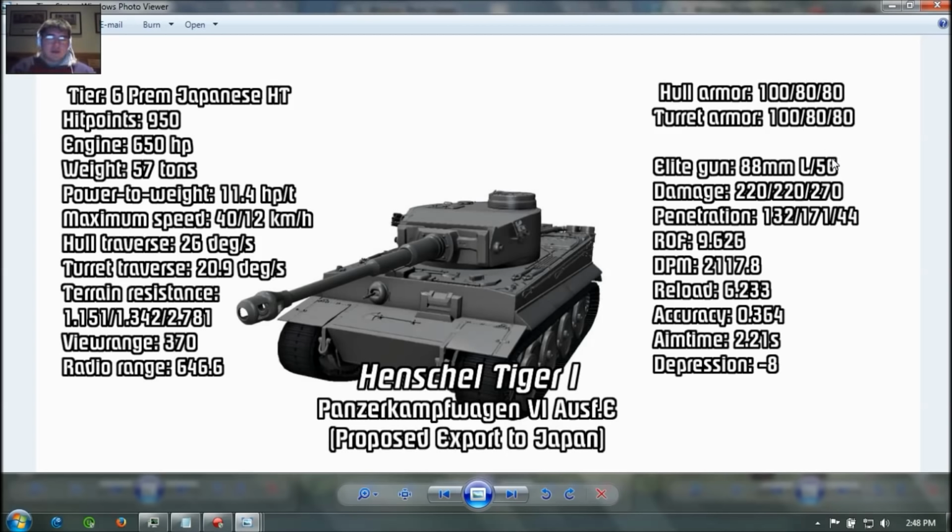Alright, the elite gun, or the top gun, or the same gun, is the 88mm L56. Penetration is not that good, 132 for normal AP, 171 for APCR, and 44 for high explosive. 220 damage per shot. It does fire pretty quick though. Has about 10 rounds per minute, so reloads every 6 seconds or so, which is pretty good. DPM is actually pretty good for a tier 6 heavy tank, about 2,100. So with the gun rammer and vent and a good crew, you could have about 2,400-ish DPM, which is actually pretty good if you penetrate for a tier 6.